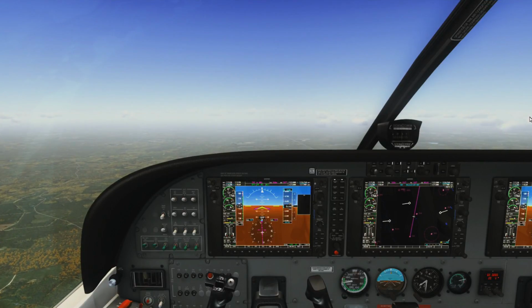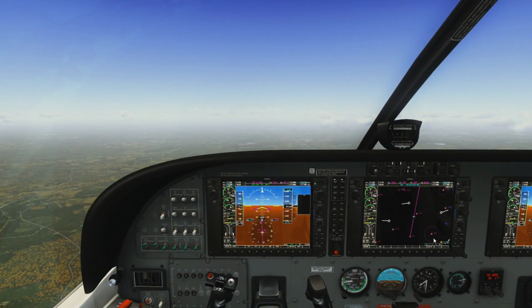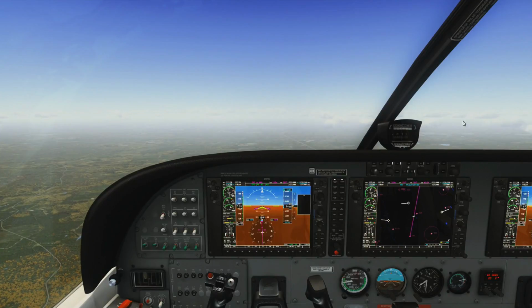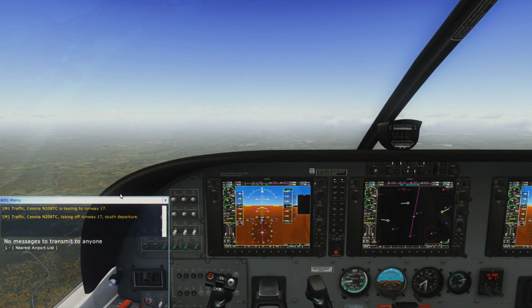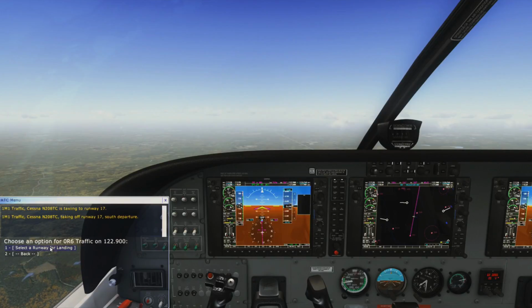Alright everybody, slowing it down to normal speed here. I think we're about 20 miles out. Yeah, 20 miles out. You can see it came up on the screen here. So, let's go ahead and get on the radios here. Probably holler at them. Looking for 0R6. There it is, Hampton Municipal. Turn over to the traffic.